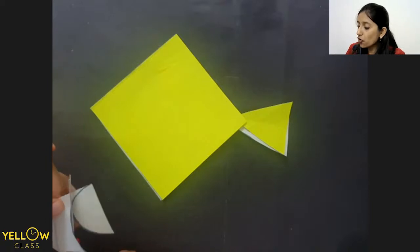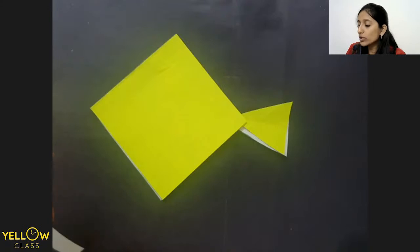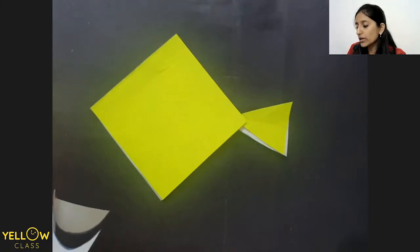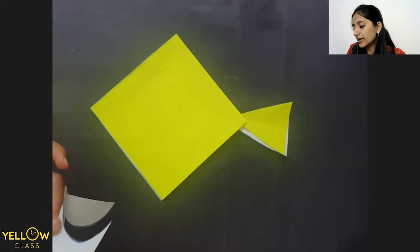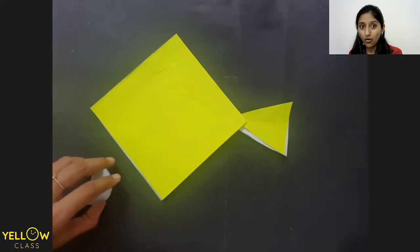So always children draw on this blank side. If you're using origami papers, yes, you can use a plain white sheet also. If you don't have a colored sheet, you can color it later. And you can even make more scales on it if you want later on.